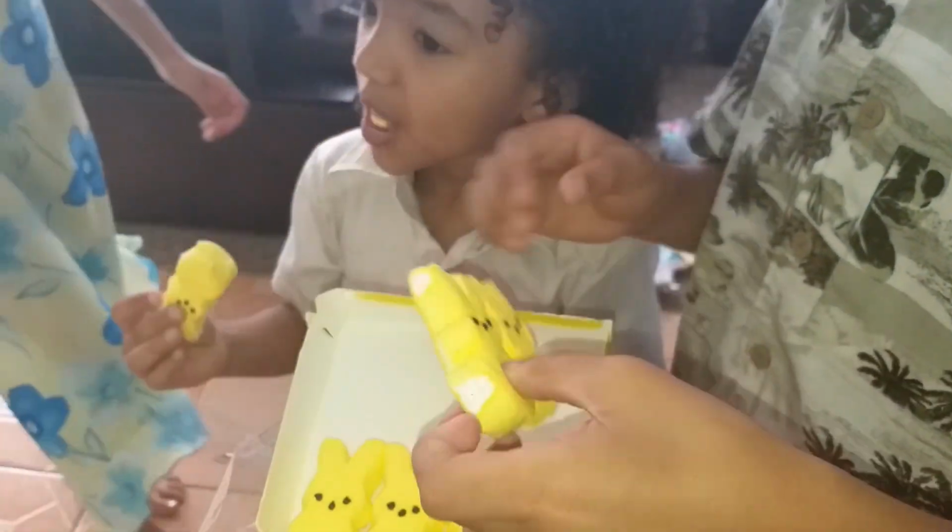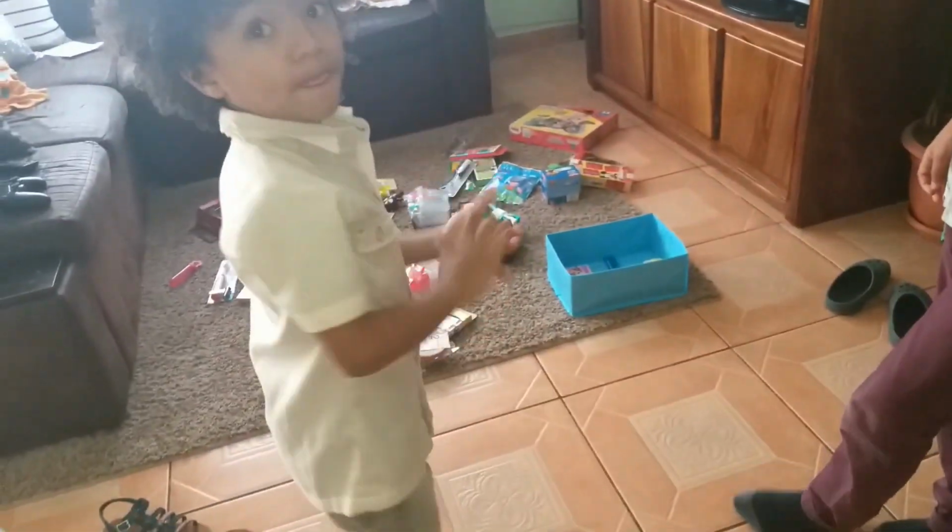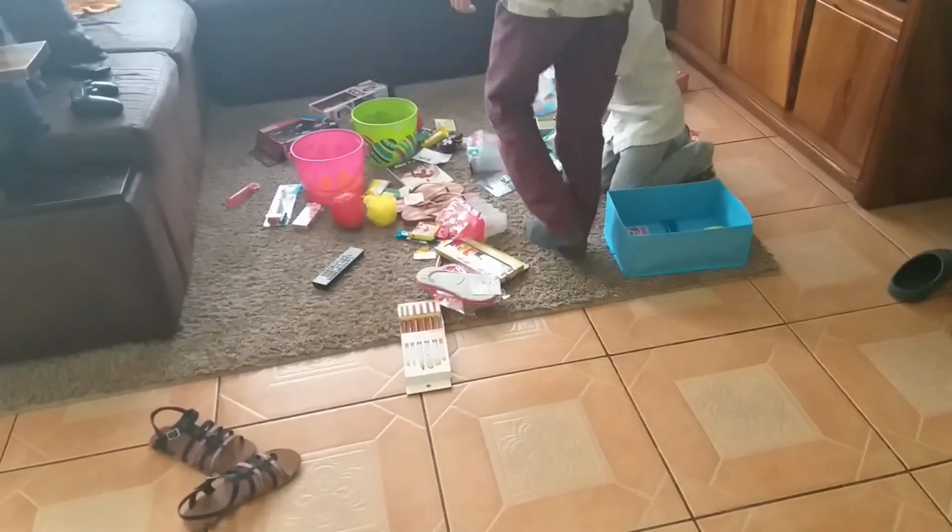Grab one. I don't like it. No? Do you like it? Do you like it, Amaya? Mommy, I don't like it. All right, put it back. You like it? Yeah? He's full. That's why. Let me try one. They're like sugared marshmallows. Exactly. So what? They're sugared marshmallows. Why don't people hate them?